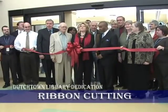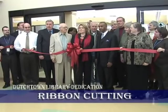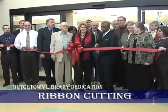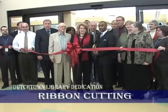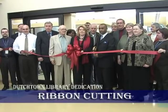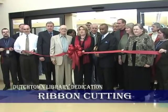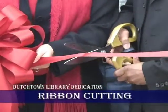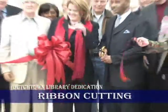We're going to do a few photos before we actually cut the ribbon. So those of you who want to snap one before it's cut. And with the official scissors on behalf of the Chamber of Commerce for Ascension Parish, we're going to be doing our official dedication and cutting the ribbon for the opening of the Dutchtown branch of the Ascension Parish Library. 1, 2, 3.